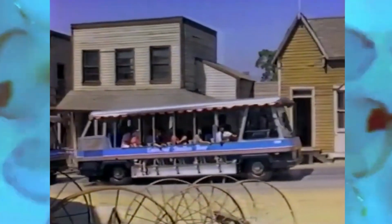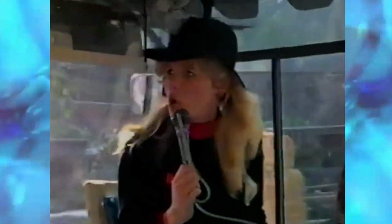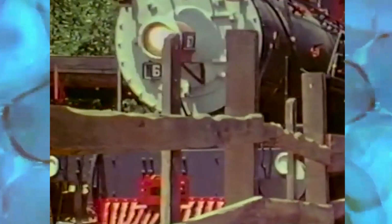They would add the Runaway Train Experience, which was located in Six Points, Texas, the kind of Wild West set on the lot, and the tram would basically stop on a railroad where the train would almost hit you, just stopping right before it does.